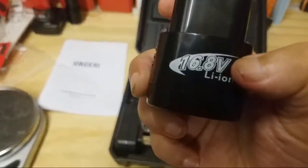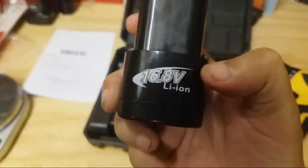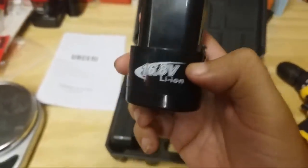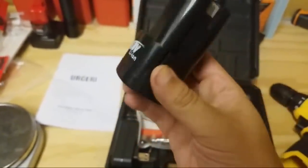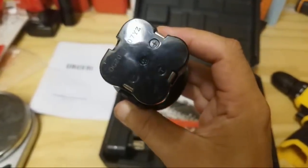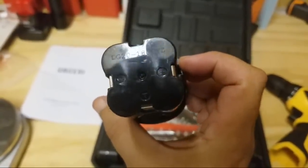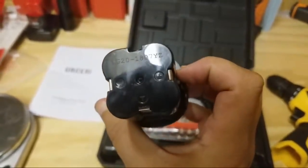This kind of looks just like the old Makita writing, doesn't it? Remember, if anyone has the old Makita 12 volt, the writing is so much alike. That's actually pretty funny. They're all labeled and they have a little date, 1807, so made in July of 2018.